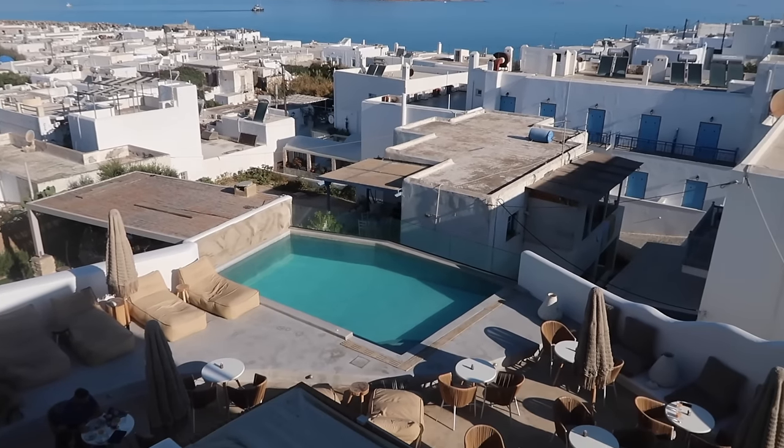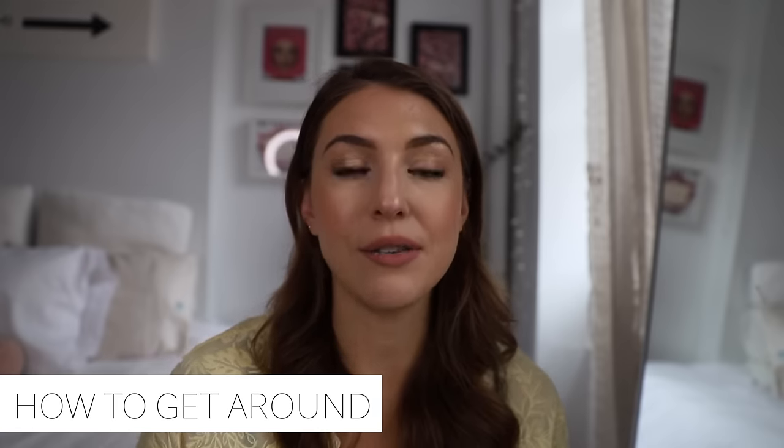Okay, so because they're smaller hotels, their room inventory is a bit less. So if you want the best deal, look ahead and book in advance. How to get around when you're on the island. So this varies definitely between different islands.